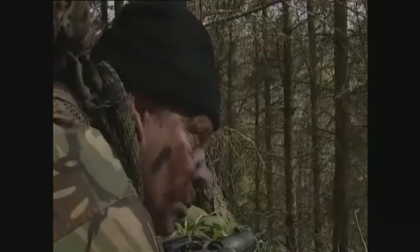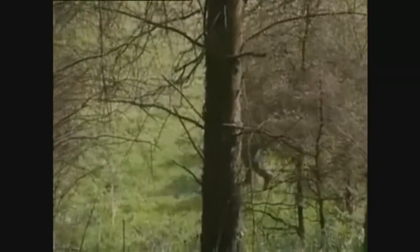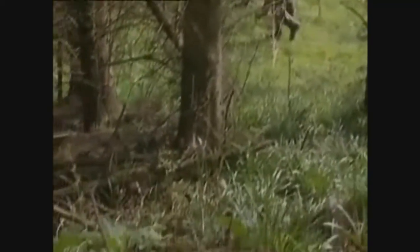We're in a position to take the enemy out if we're discovered, but the mission is more important. Our mission supersedes taking out three normal squaddies walking back to the base camp.